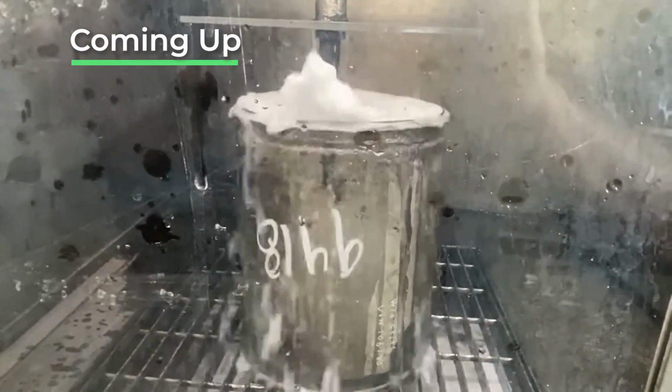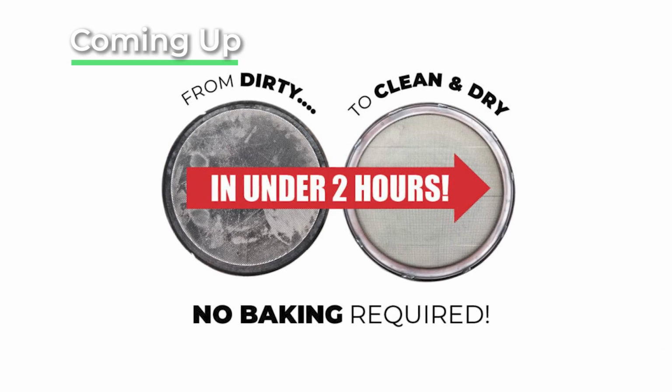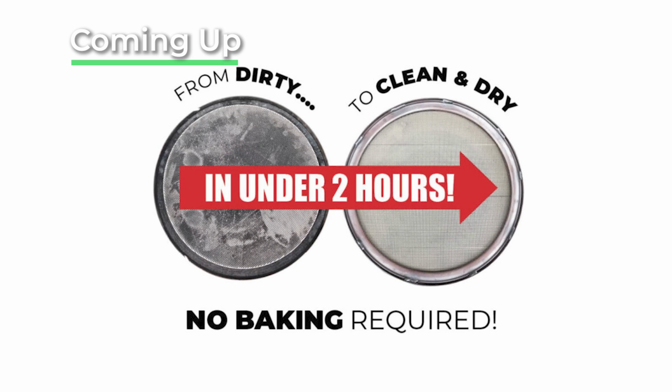We created what has become the only 100% aqueous cleaning machine on the market. We can take a filter from dirty to clean, going through each step of the process in 2 hours or less.